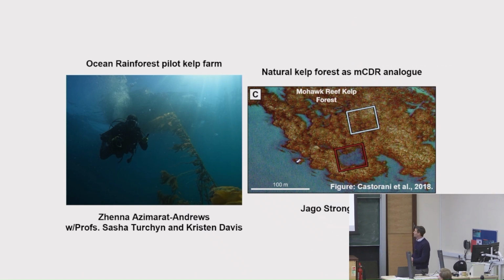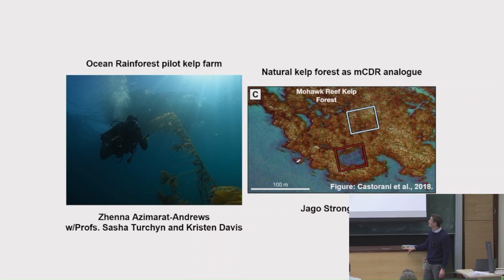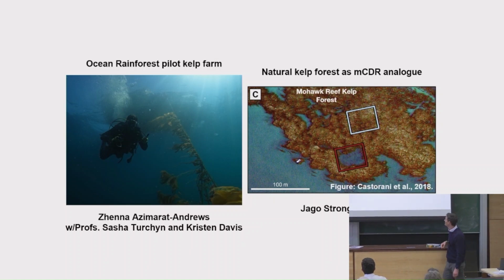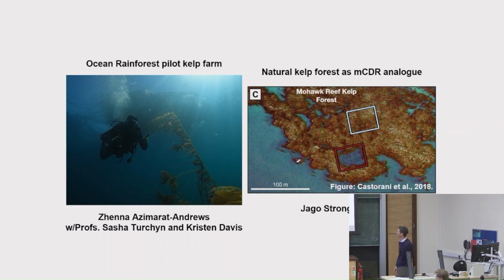The second strand of work we're doing in this area is with seaweed, and in particular kelp, which is a type of what we call brown macroalgae. There are different types of macroalgae. These are large algae, as the name implies, and kelp is one. What we're looking at here on the left is a kelp farm, by a company I think is based in Norway, called Ocean Rainforest. This farm is actually in California, and they're growing giant kelp, which is native to that area, attached to these lines as a possible way of removing carbon from the ocean, in a very similar way to the microalgae.